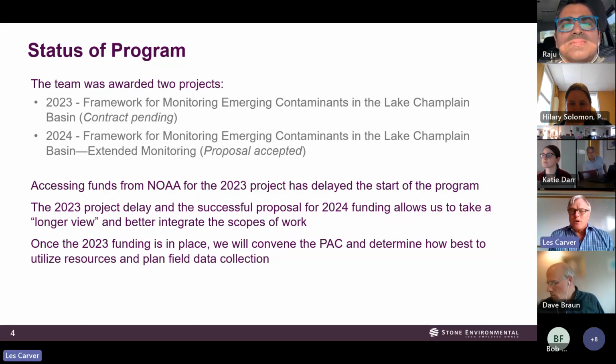We had a bit of a slow start in 2023 to get the project underway because of accessing funds from the NOAA funding source. But it's a good thing in a way that there has been a delay, coupled with the proposal award for the 2024 work, because it allows us to really step back and take a long view, having not actually done any of the sampling yet, to better integrate both of the scopes of work for each of the funding projects. And we're ready to go.